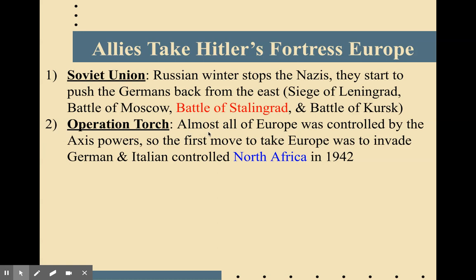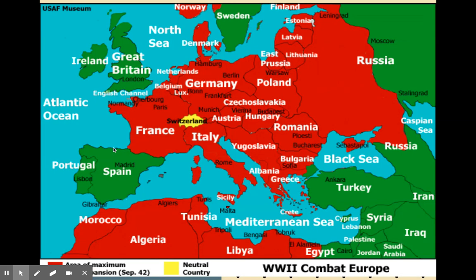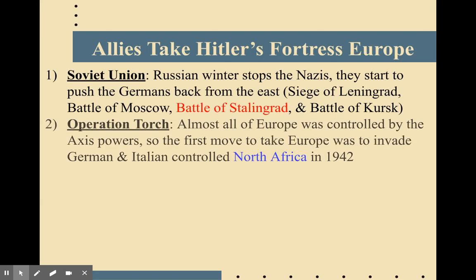Operation Torch. Almost all of Europe was controlled by the Axis powers. Boom. Okay. So how do you get into Europe? You don't. What you do is you get into North Africa. North Africa is huge. It's not as heavily guarded. And so the first move to take Europe was to invade German and Italian-controlled North Africa in 1942.